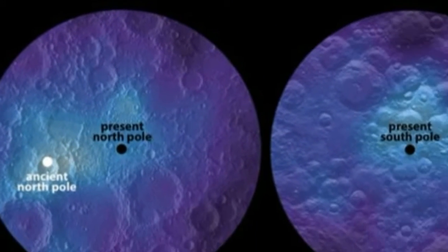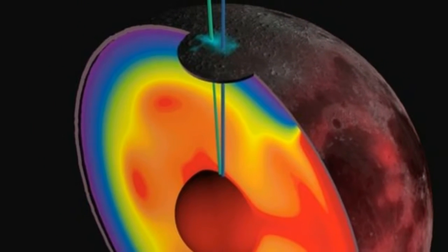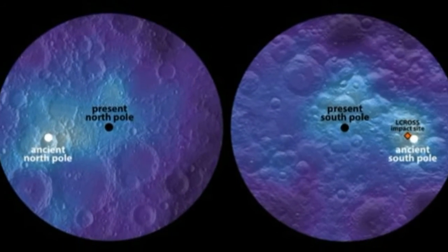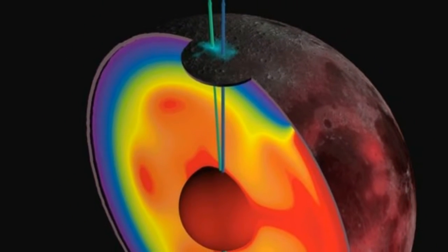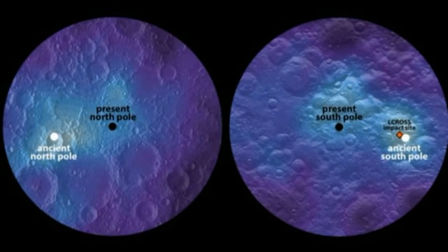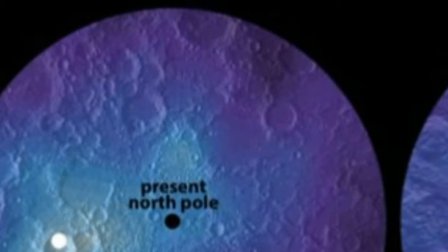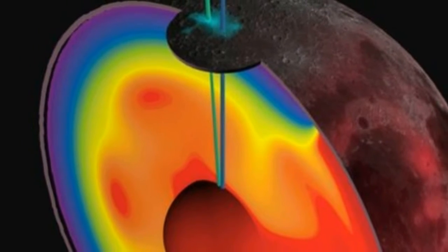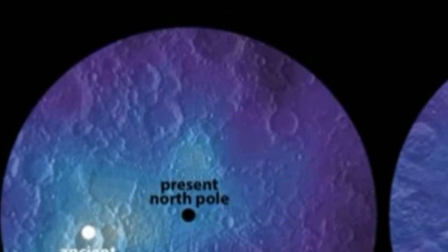ago, they write. Dr. Siegler and his colleagues discovered the hydrogen-rich patches in data from the Lunar Prospector's neutron spectrometer, measuring the neutrons bounced off the Moon's surface by incoming cosmic rays. That hydrogen signal is taken to indicate the presence of water ice, which can, and does, exist in permanently shaded craters at the Moon's poles. Precisely why it has persisted in these regions, which have now drifted away from the poles and into sunlight, is a mystery. The researchers suggest it may have been buried by asteroid impacts, but this will require further investigation.